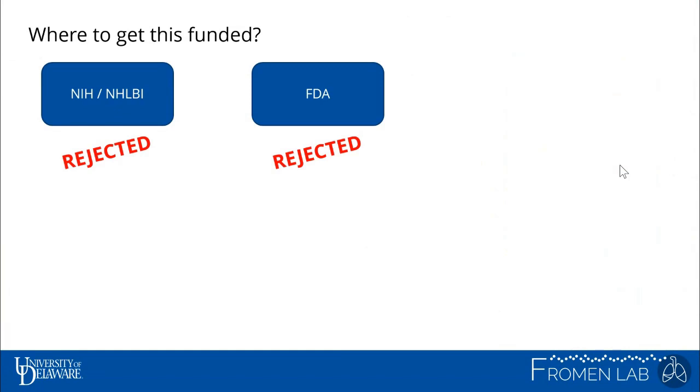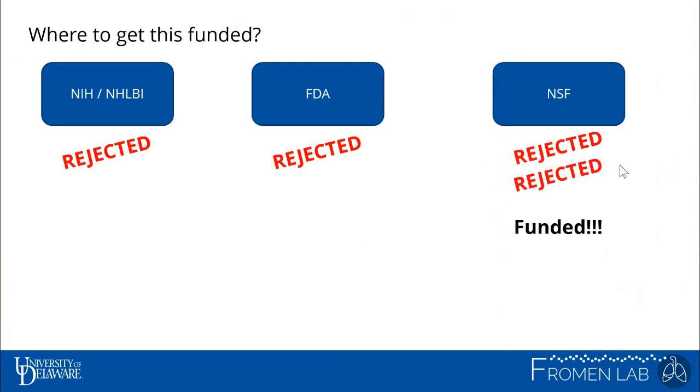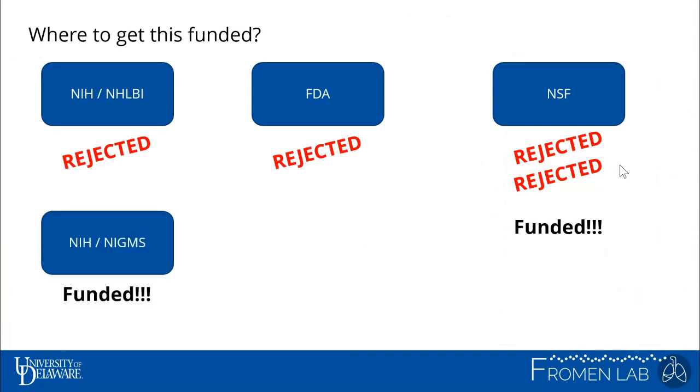So NSF. This is more engineering. I'm an engineer. They should fund this. The first couple times I submitted this it was rejected, and the success I'm going to talk about is how I did eventually get it funded. And I don't want you to feel too bad for me, because I did end up getting an R35 through general medicine that has some elements of this idea in it. But it was really hard to be at this multidisciplinary interface of something that clearly has a medical focus.